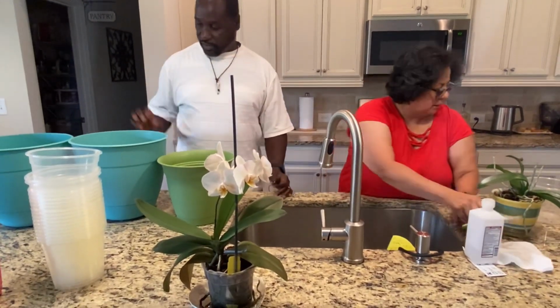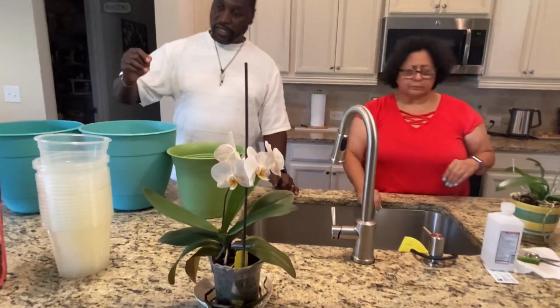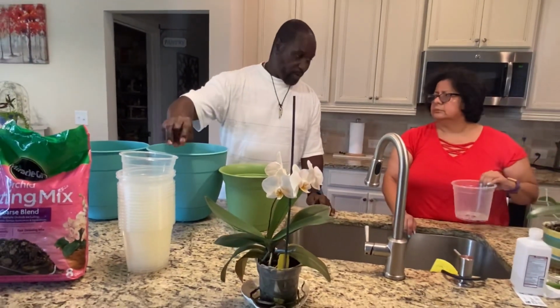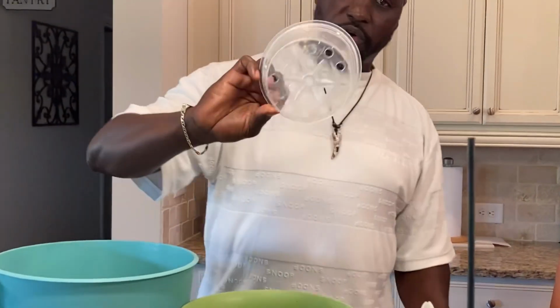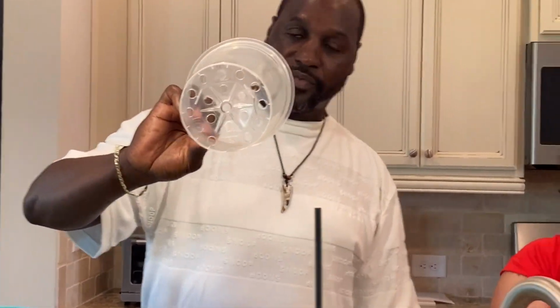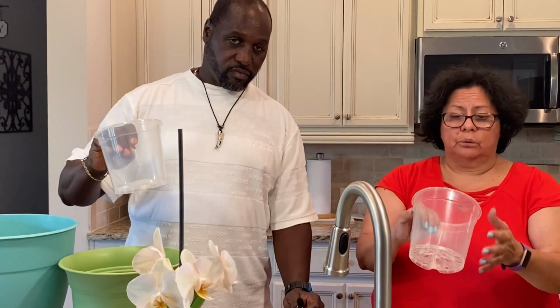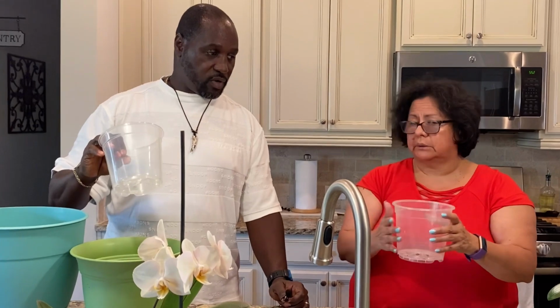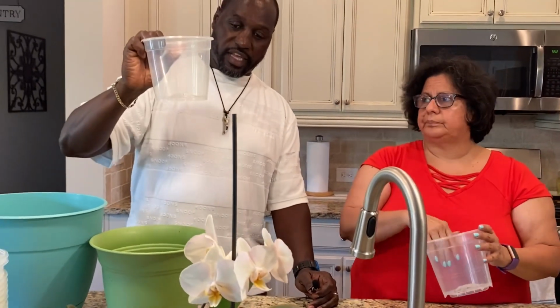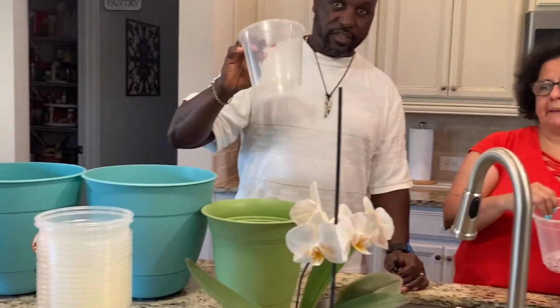Always disinfect the instruments. Okay, so some of the tools we'll be working with is a plastic container. Make sure that it has good drainage in the bottom. Yes. These are orchid containers. You can find them not at the regular store, but you can order on Amazon or Walmart, on the web. Get it online. And most of the time when you buy orchids, they're in a pot like this, and then they're in a fancy pot. Yes. So this is the inner pot.